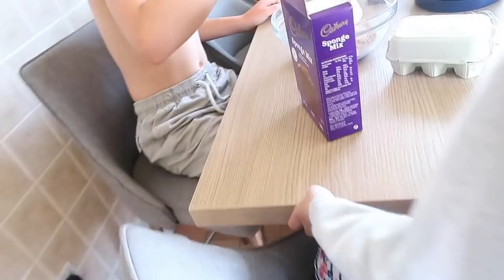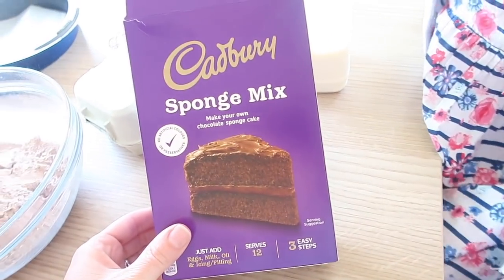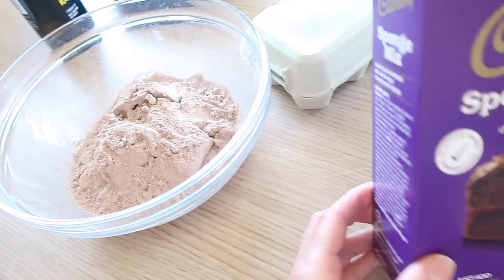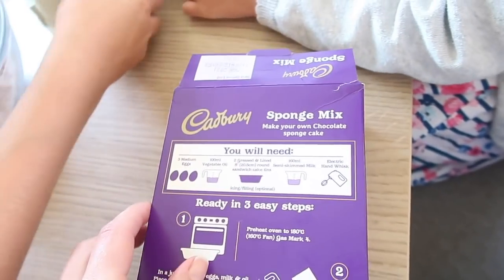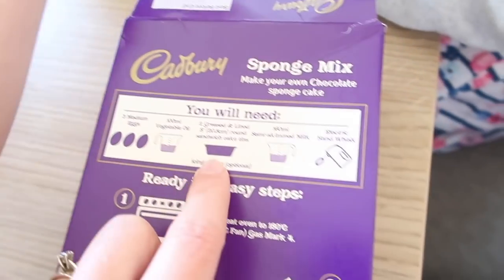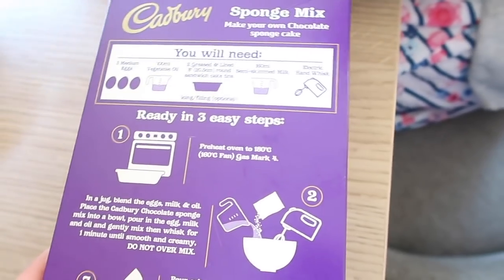Right, finally Miles is napping after being awake for over 6 hours. Let's get this done. It's got chocolate chunks in as well. It smells really good. It smells like Cadbury's hot chocolate. Right, so we need to add 3 eggs. So we've got eggs here. 3. Yep. And then 100ml of vegetable oil and then 160ml of milk. And that's pretty much it.